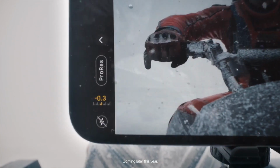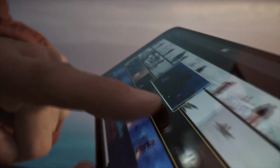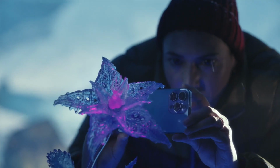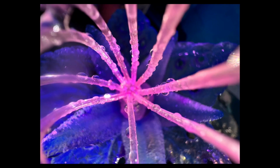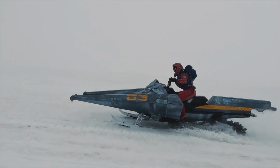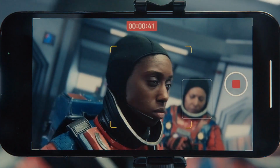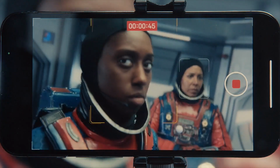Plus, with the App Store, you have access to a wide range of video editing apps that can take your content to the next level. One noteworthy feature of the iPhone is its advanced computational photography. It can automatically adjust exposure and focus, and even enhance colors, giving your videos that professional touch. And let's not forget about the portrait mode, which can add a beautiful depth of field effect to your shots.